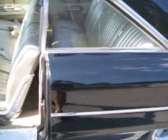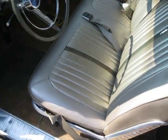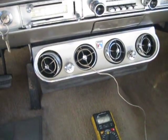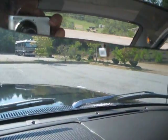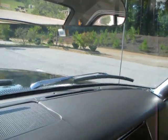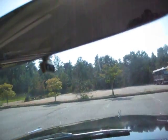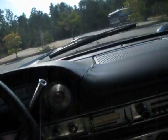Seat belts in the front. A dealer option. Air conditioning was a dealer option. This was an upgraded rear mirror, and I didn't want to mess with it too much. I don't know if you can read on there, it says day on one side and it says night on the other.